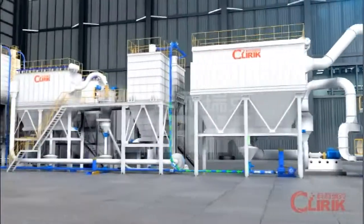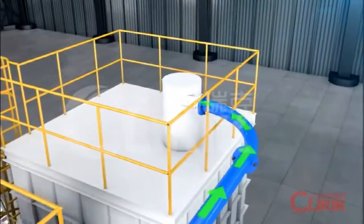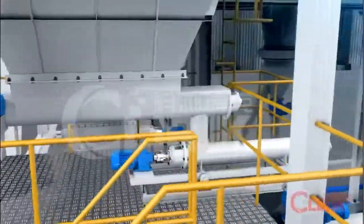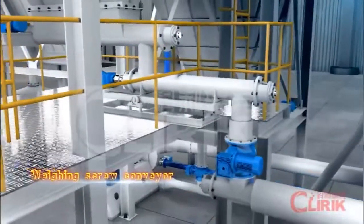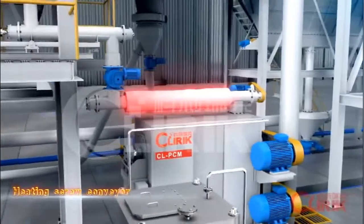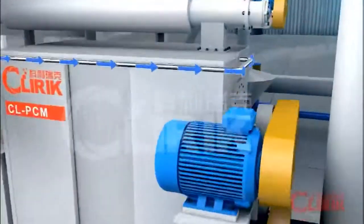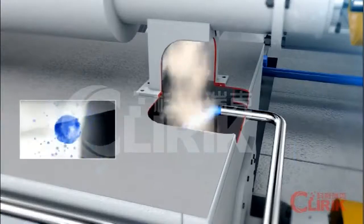To increase the value of the powder, the surface coating process can be applied. The powder in the transfer silo is sent to the feeding and weighing screw. Then the dosed powder is heated in the preheat screw conveyor. Also, the coating agent is heated and melted in the heating tank, then sprayed into the main unit by pump.